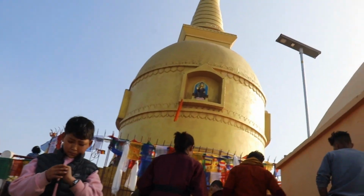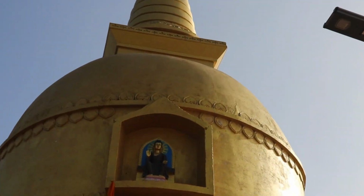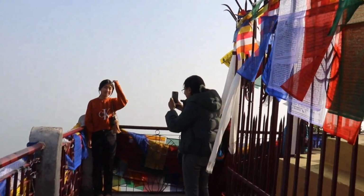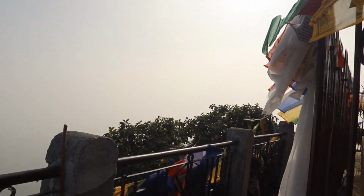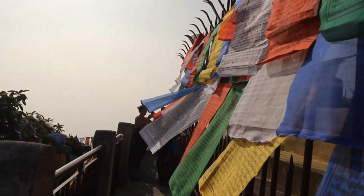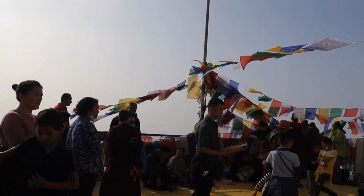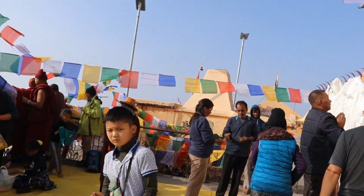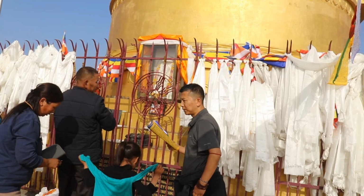The view of the monastery is like this. In the center there is a statue of Buddha. Lots of devotees come here to visit this.